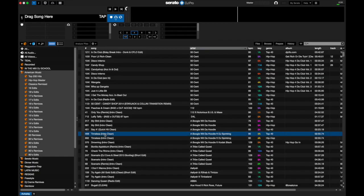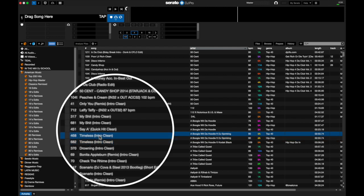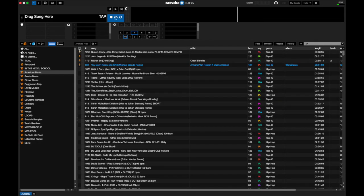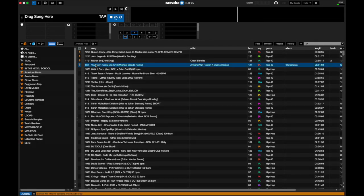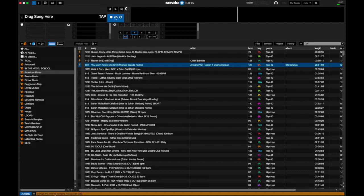Number 4, eliminate duplicates. Go through your library and delete any duplicate tracks you might have. This will help you find the song you're looking for faster, especially when you're using the search bar. Number 3, find and replace. Find all the tracks that are missing or corrupt and either relocate them or delete them. This will help the DJ software not have to work as hard to locate those files.